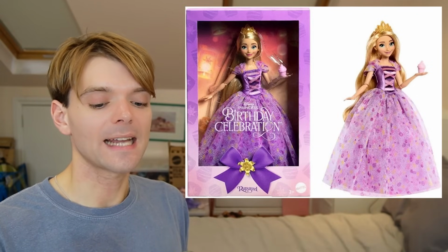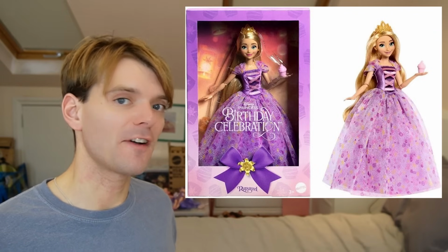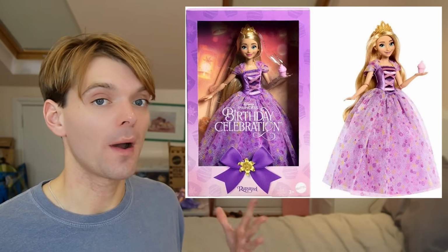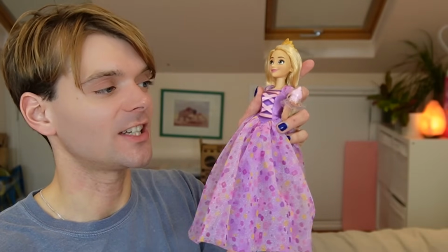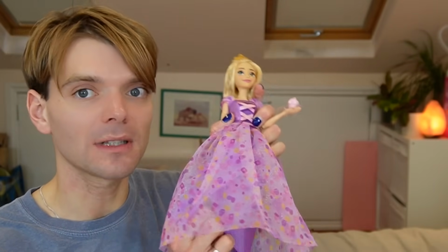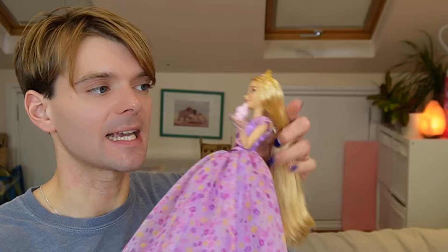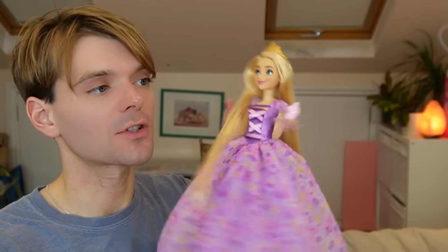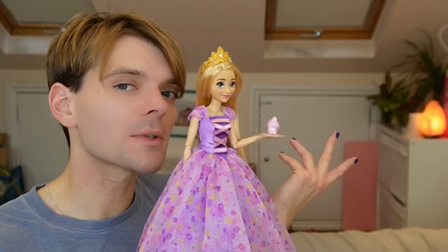Mattel also released a birthday celebration Rapunzel, which might be the first in a series, I don't really know, but I bought her and I really like her. She's really cool and she has bendable knees, which is so rare with Mattel dolls these days. And she has really soft long hair. I bought her for I think only like £20, which I thought was quite decent.